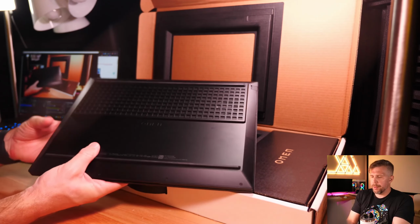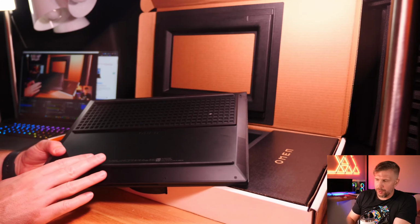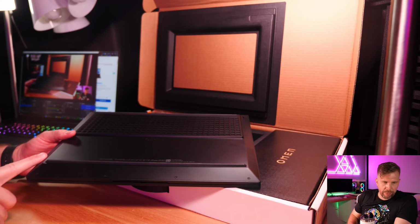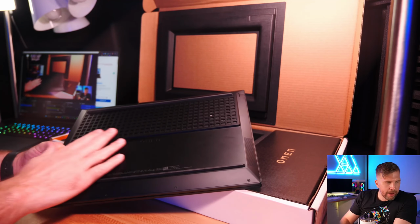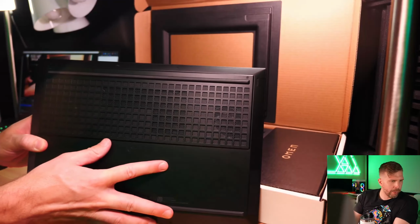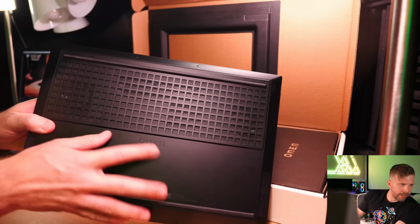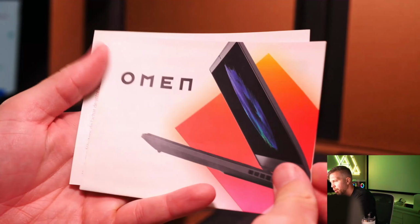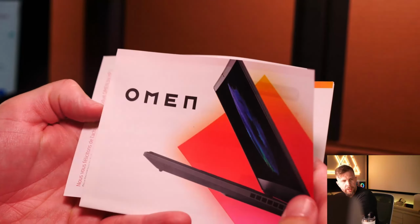Notice at the bottom of the laptop, so it's plastic all the way around. We got speaker grills here on the left and right side, so they're downward firing speakers to the left and right sides. Air intakes right here on the bottom, and if I turn this correctly, you'll be able to see exactly where those are. One right here, kind of along here, and then over here.